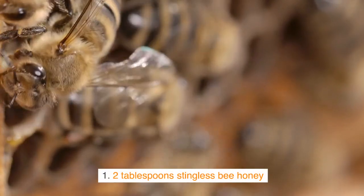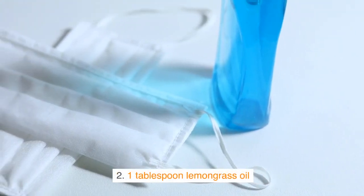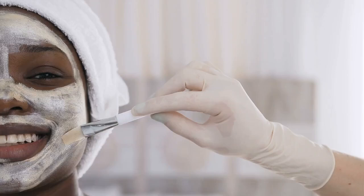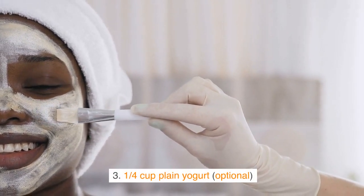Soothing face mask ingredients: 2 tablespoons stingless bee honey, 1 tablespoon lemongrass oil, and 1/4 cup plain yogurt, optional.